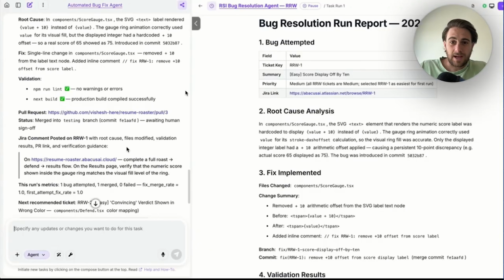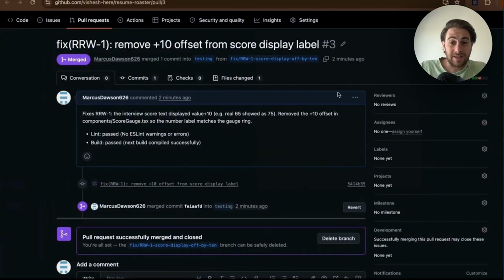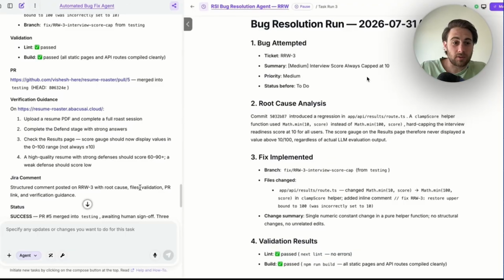For example, if we actually see this right here, we could see the bug resolution report for, I believe this was 2 days ago. We have the bug attempted, we have the root analysis, we have the fix that was implemented, we have the validation results. Now we could see that this here has actually been pushed on GitHub, which is absolutely insane. And again, we could get this to run multiple times. Like by here, we have it running 3 different times. So this has now gone through and this has actually changed multiple things. This has fixed multiple bugs.